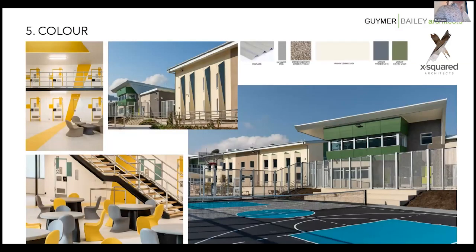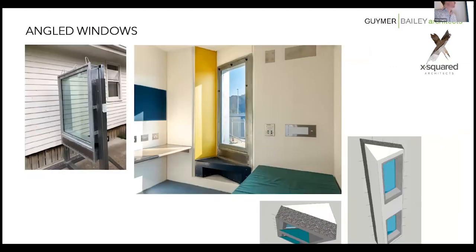Colour. If you know Risdon Prison, it's very grey. So we really wanted to focus on colour to lift the feel of the place. We used a Norcore product that gave us a 25-year warranty on the external finish to the concrete. Moving on.